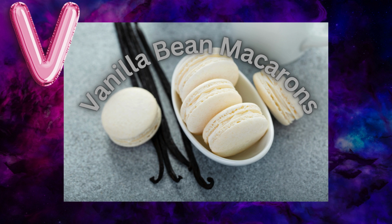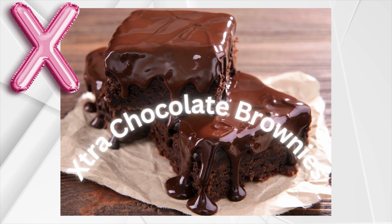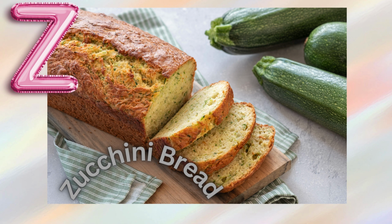V for vanilla bean macarons, elegant French sandwich cookies. W for whoopie pies, soft cookie sandwiches with creamy filling. X for extra chocolate brownies. Okay. You got me. I cheated a little on this one. What is there not to love about extra chocolate brownies? Y for Yule log, a festive rolled cake resembling a log. Z for zucchini bread, moist and spiced with hidden veggies.